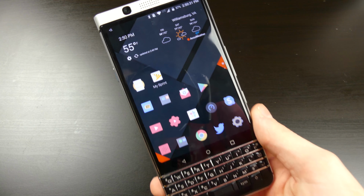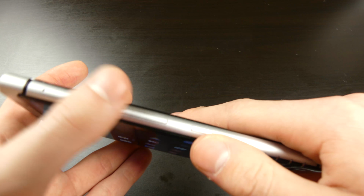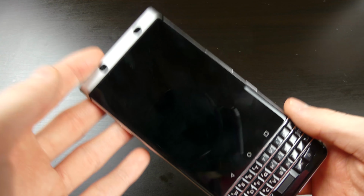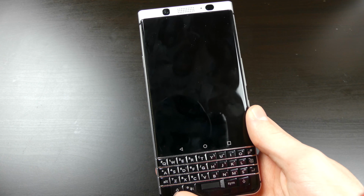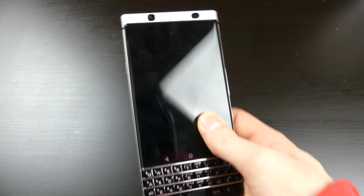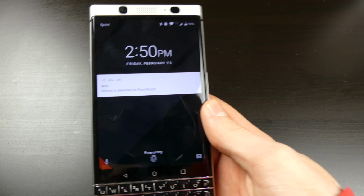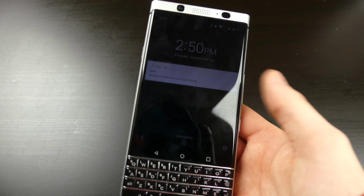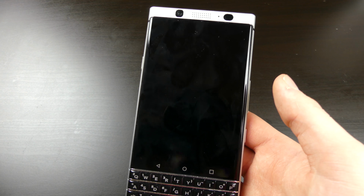A new battery cost me $35, and a new back cost me $28. So you can basically keep this phone in tip-top shape without very much work at all. Replacing parts and stuff like that is fairly cheap and easy to do. So it makes it a good all-around daily driver phone. Being a BlackBerry, it's not the fastest phone I've used. It's not the most powerful phone I've used. It does lag from time to time, but I do have an app that clears my memory, my RAM, every once in a while, and I can boost the speed a little bit doing that.